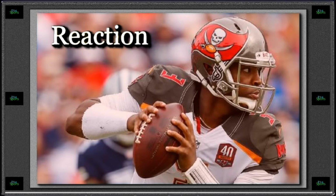Welcome to 21st Sports recap and reaction of the Dallas Cowboys at the Tampa Bay Buccaneers in their Week 10 matchup played November 15, 2015. We're going to go over the scores and the stats and give our breakdown and analysis. And this was as low scoring as it gets, as it was all field goals until the fourth quarter.